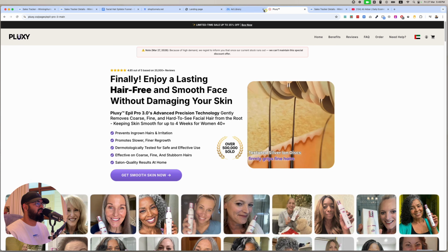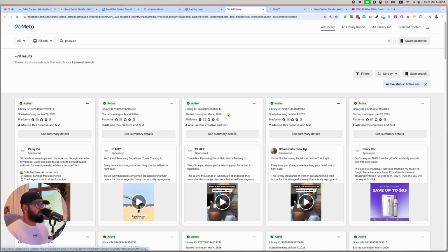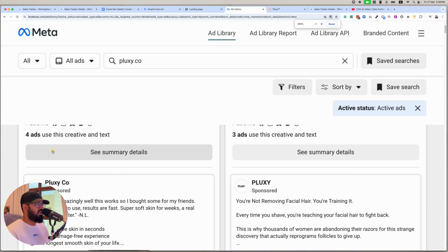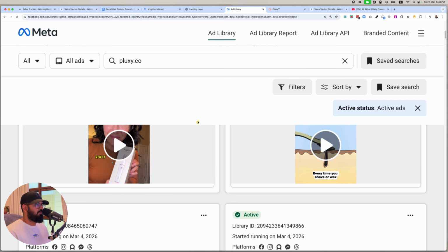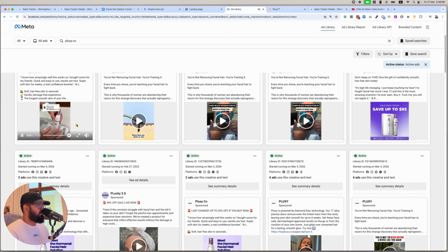Now let's take a look at the type of traffic that they're running to this page. Okay, so they're using a mix of different types of ads, right? So they have the classic ad example, which is the UGC testimonial, right? As we can see, product unboxing, somebody showing off how great it is, somebody using the product, a sale going on, buy two get one, showcasing results. It's basically a voiceover with different testimonials layered onto it.